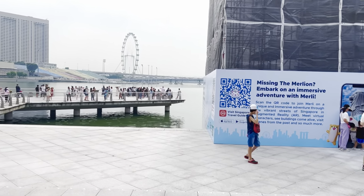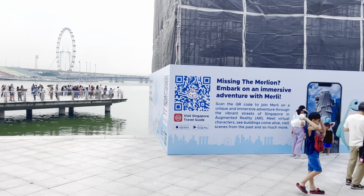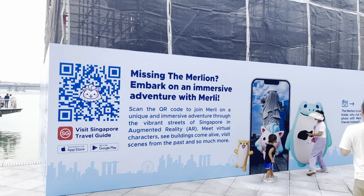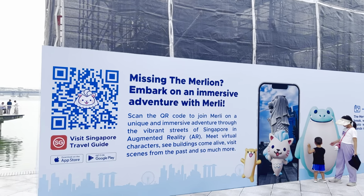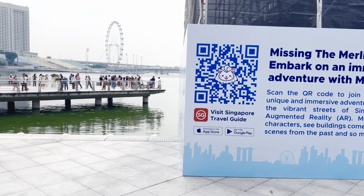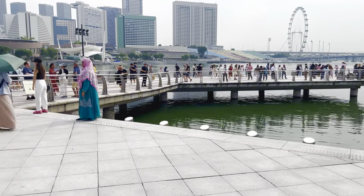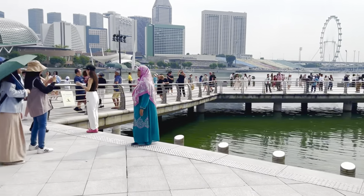When I last came here, there was a big statue of the Merlion, and this time the Merlion is missing. It's not here. I think there's construction going on.